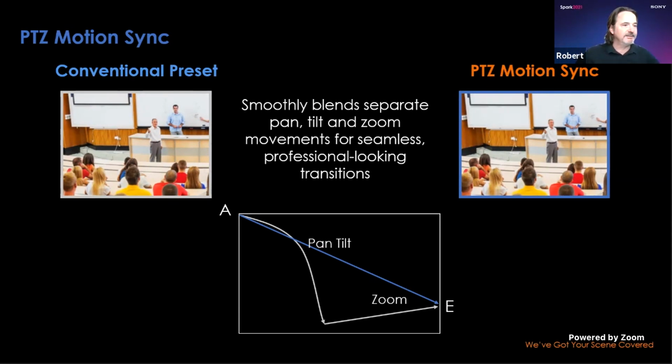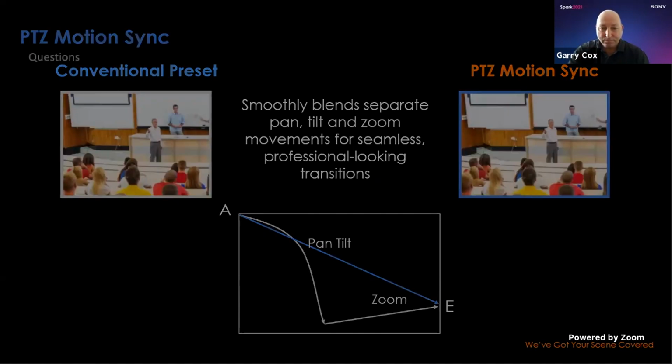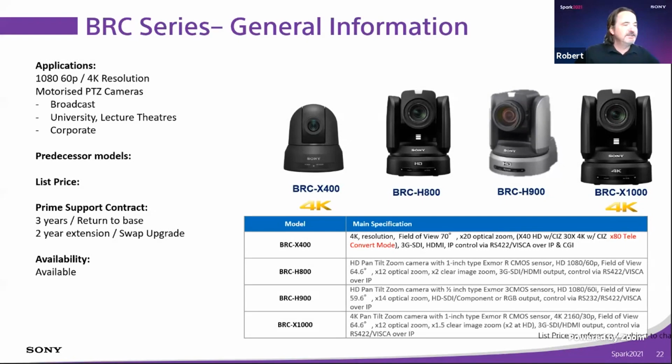So I don't know if there's anything else to say on that. No, you covered it completely. Yeah, okay. So, sorry, missed that one. So those are just some of the key features that we want to highlight about the X120 and the X400. Okay, so that is kind of where our core business is right now with those type of features, and with the upgrade to 4K resolution and the NDI capabilities, as Gary mentioned.